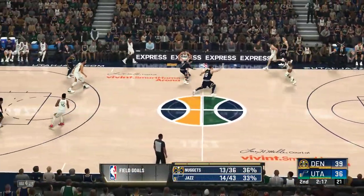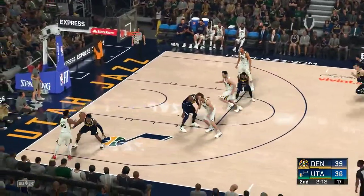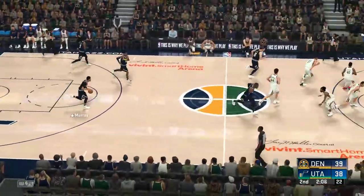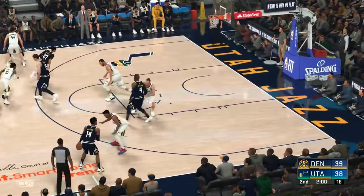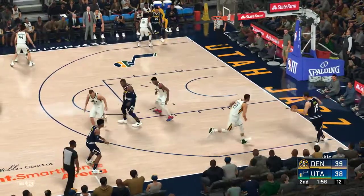And doing much better now in that first quarter, converting less than 30% of their field goal opportunities, bouncing back nicely here in the second. And the shot is good. The Denver lead has been cut to just 1 point on the basket from Bogdanovic. Murray finds Harris. 1:57 left to play here in the second quarter.